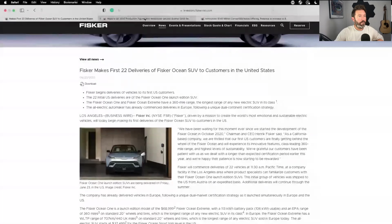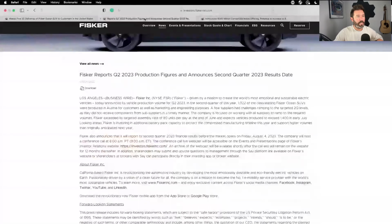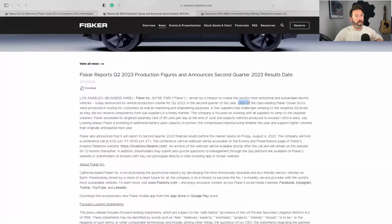Fisker said that for the second quarter, they produced 1,022 Fisker Ocean SUVs, a little bit lower than they expected, but did say that by the end of June, they were looking at about 80 units per day and expected to pass 1,400 total produced in early July. So these are relatively small numbers for automakers, but it seems to be moving in the right direction.